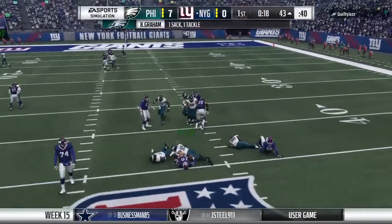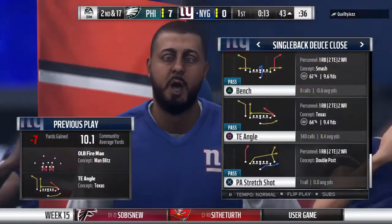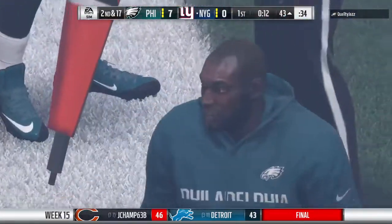Nowhere to escape, and he goes down. Brandon Graham in there to drop him, and he continues to wreak havoc in the offensive backfield. Sack number 16 on the year.